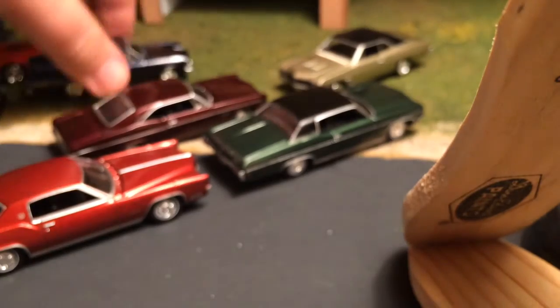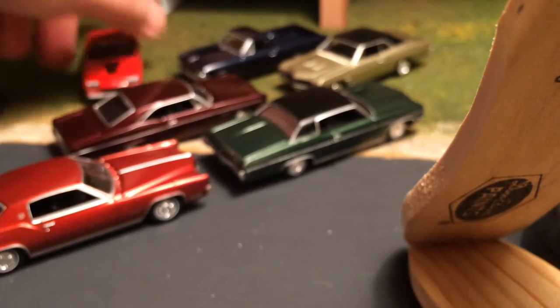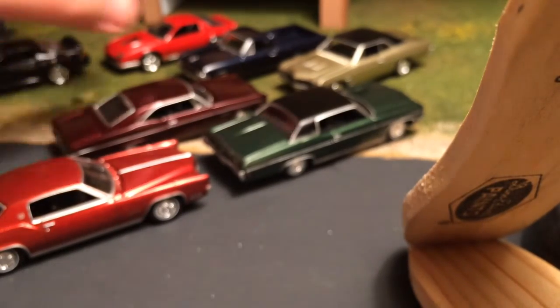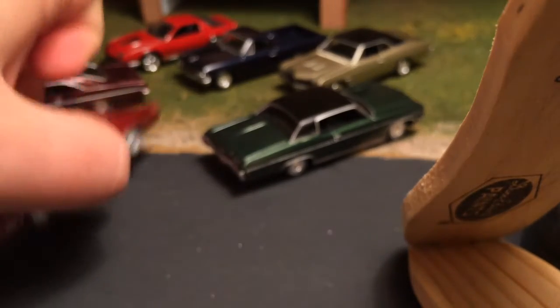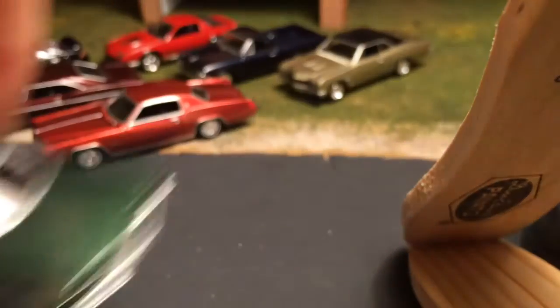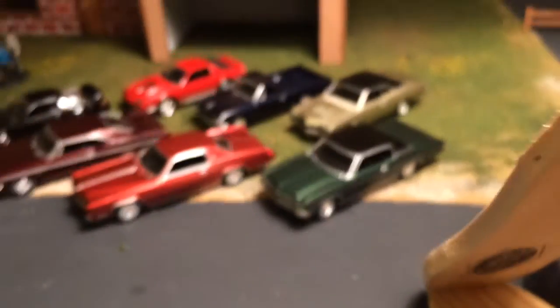So anyways, just wanted to show you that collecting tip. I thought it worked on all of their cars. Apparently it doesn't. I think they are making them now so that they do, though. The 66 Impala is too big, but the rest of them, you can keep the car in the plastic molding and fit it inside of the Matchbox style box.